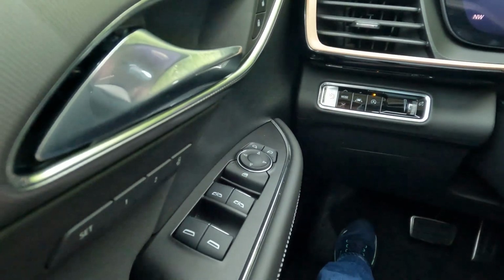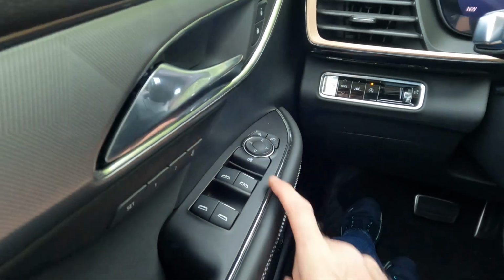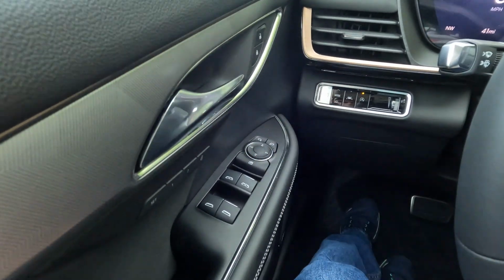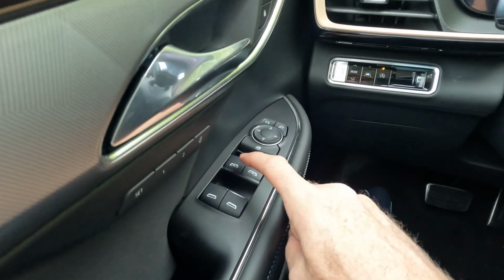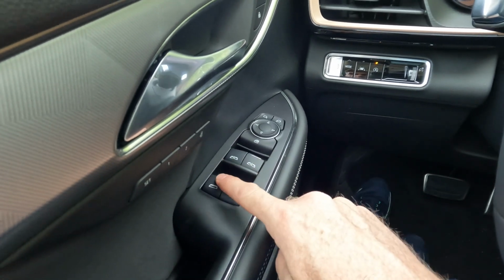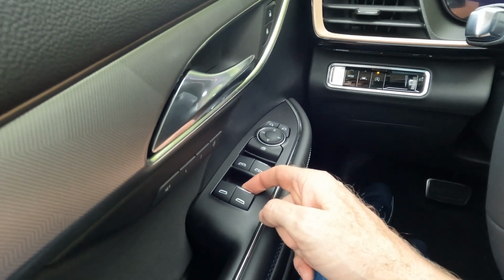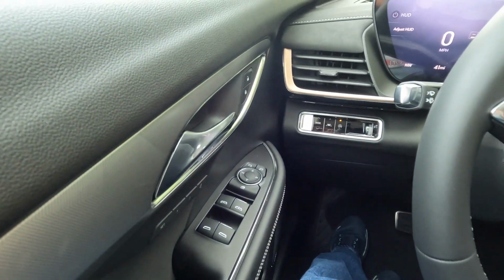Over here on the driver's side door, we're going to have all the controls for your power windows. You can lock and unlock all of those windows. Same thing with all your doors, lock and unlock. You're going to have the 1 touch down and 1 touch up. Front windows, back windows, 1 touch down, but you will have to hold that button down just like that, or hold it up, I should say, for the windows to go back up.